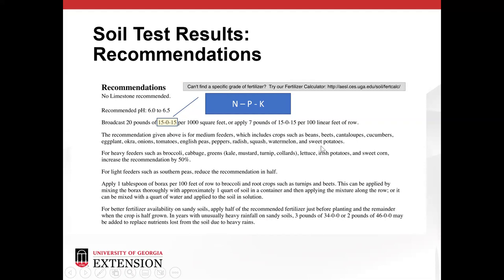Depending on how you have your garden, I normally measure mine in square feet because I don't grow in rows. My garden's not that big. There are some calculators that you can use. There's a little link here that tells you how to recalculate that, because these are percentages. Whatever scoop of fertilizer, it's 15% nitrogen, 0% phosphate, 15% potassium. So that's for 1,000.